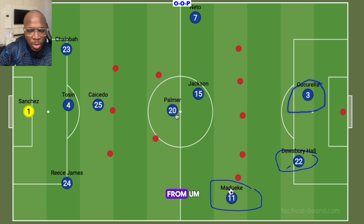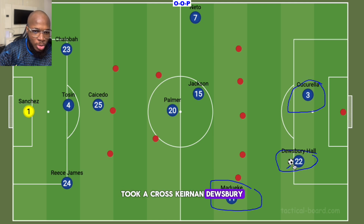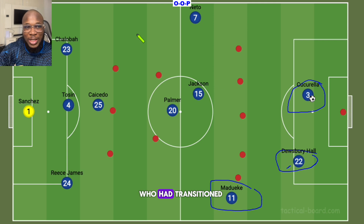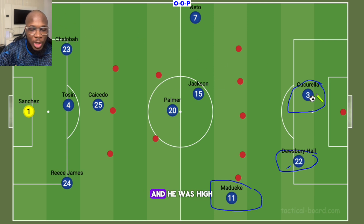Madueke got the ball from, who did he get the ball from? I think it was from Cucurella or somebody in the midfield. He had space on the wing, took a cross. Kiernan Dewsbury-Hall cleverly flicked it, and boom, the ball fell to Cucurella, who had transitioned from left back, and he was high up the pitch.